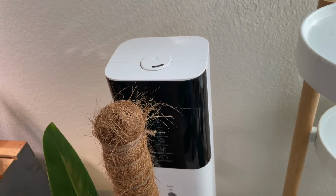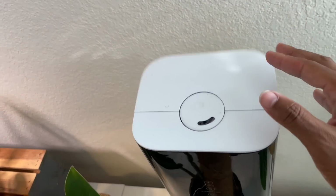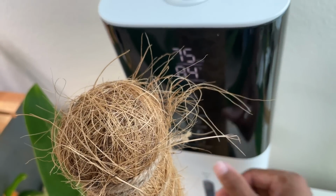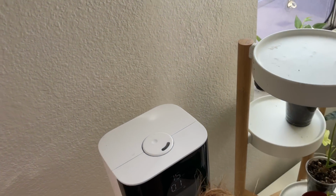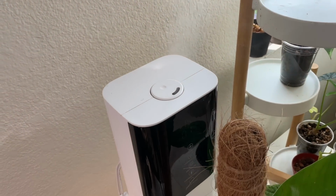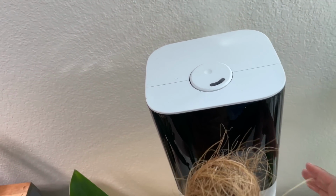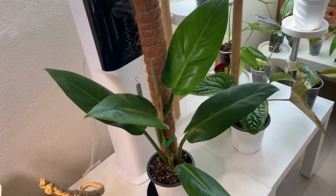But next to that, we have my good humidifier. I love this humidifier because I get to open it like that and put water in there. Then that's the meter that shows how much water. And I get to go ahead and turn this on. So I love this humidifier here. But right next to the humidifier, look at this.